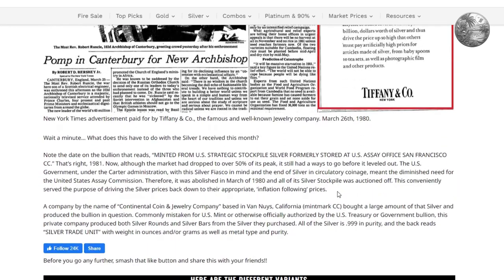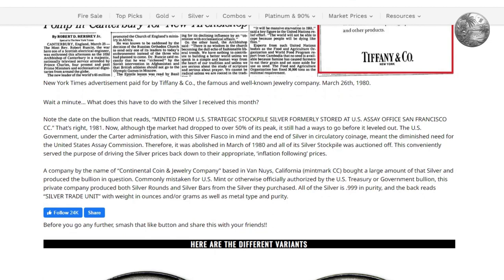So part of our story is a little further on here. Note the date on our bullion minted from the U.S. Strategic Stockpile Silver, formerly stored at the U.S. Assay Office in San Francisco, CC. That's right, 1981, as we've seen on the rounds that I showed you in the picture.